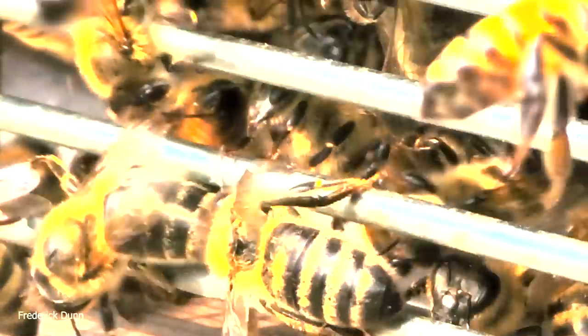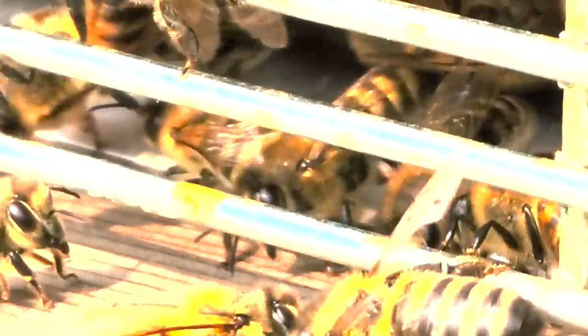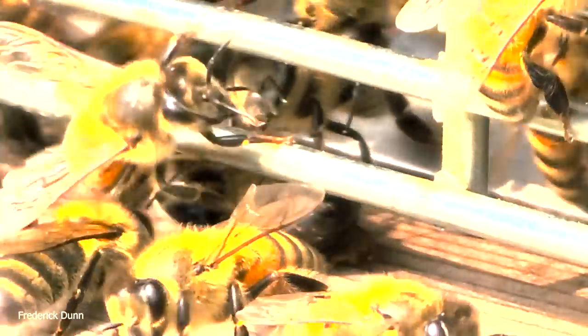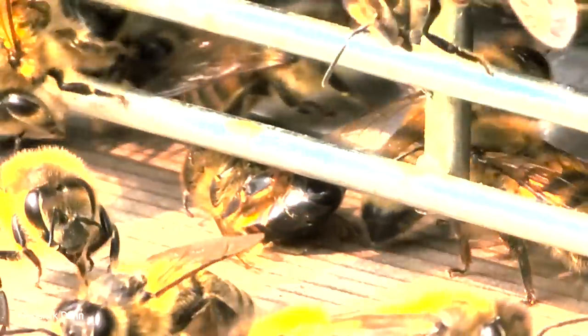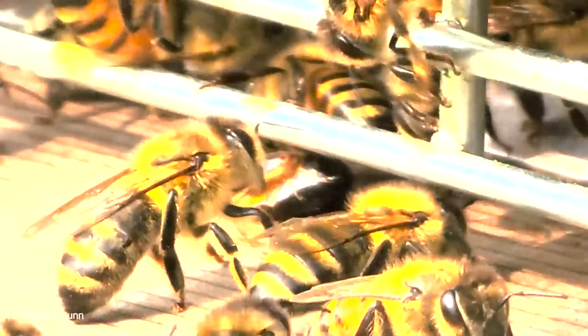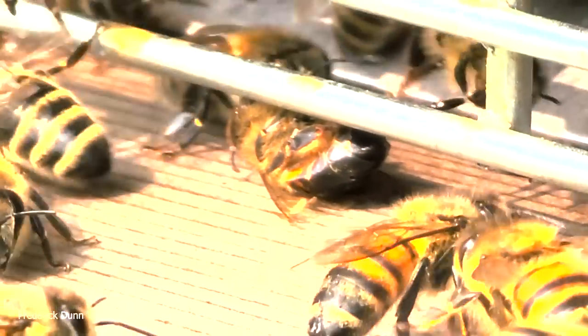Sometimes it's not that easy to find a queen in a swarm, so you could actually put a queen excluder on the entrance, and that's what we've done here. So there are some things to consider when you do that, and there are some things that you need to be aware of, where you definitely don't want to leave a queen excluder on the front of your hive for an extended period of time.